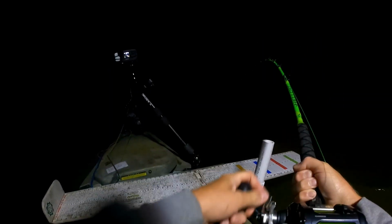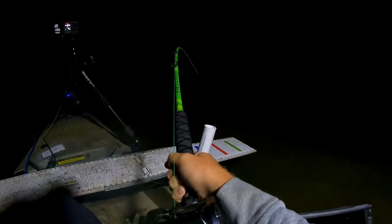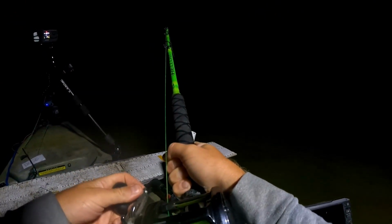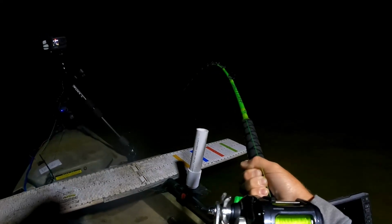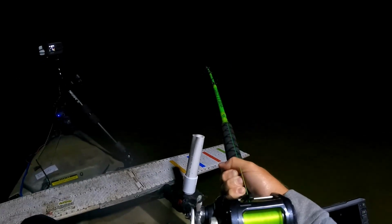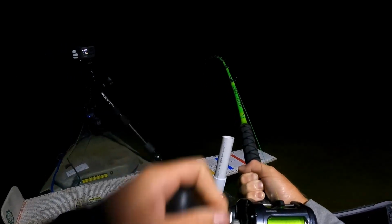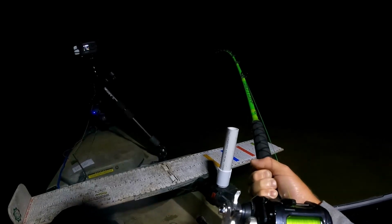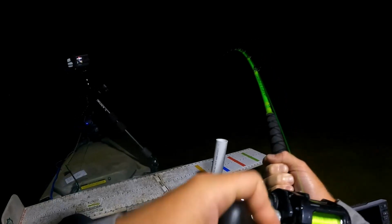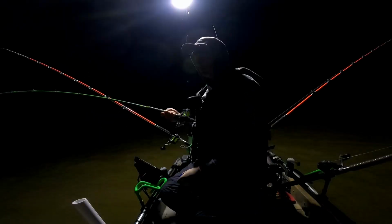Pull and drag. Oh, he's already right below me in 6 foot of water. Find out real quick what we're dealing with here. He's not coming up. Nope, he's turning around going the other way. That's gonna be a good fish. Pulling some drag, pulling some drag. That was a good way to wake up. It's about 2:15 in the morning. Woke up to some peel and drag. I'm not sure there's a better alarm out there.